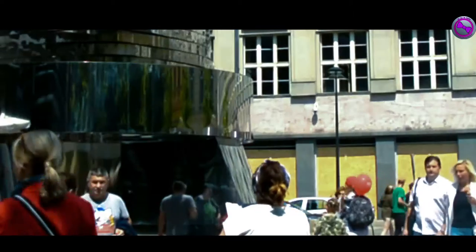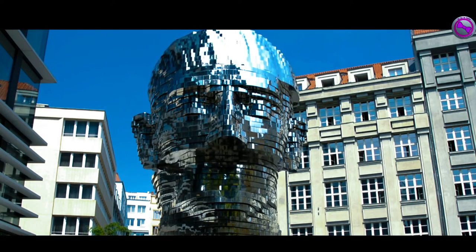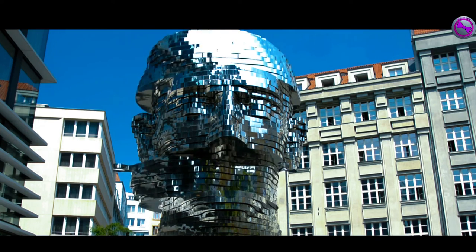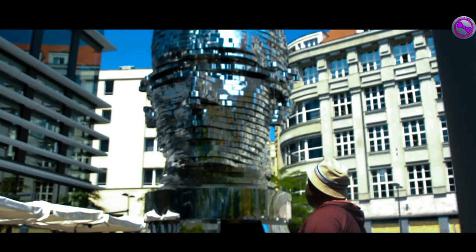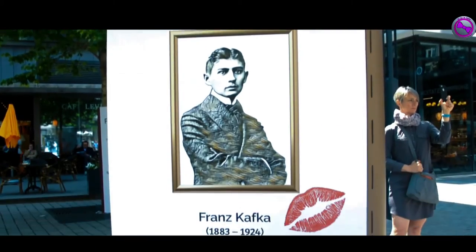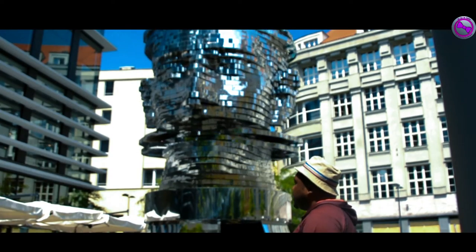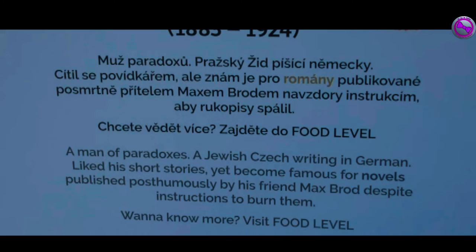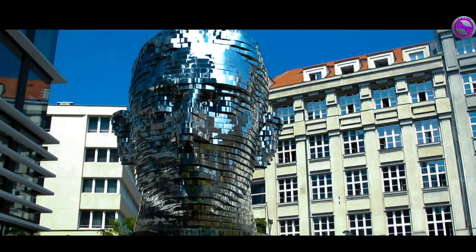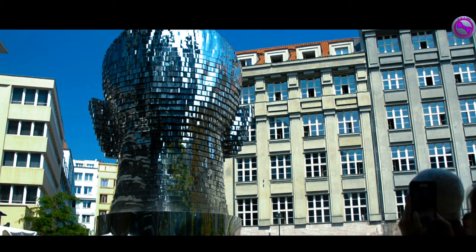Installed in 2014, the enormous mirrored bust is comprised of 42 independently driven layers of stainless steel and weighs in at some 45 tons. This is the spinning head of Franz Kafka, a novelist and short story writer. This is his monument in Prague. The piece brilliantly reveals Kafka's tortured personality and a relentless self-doubt that plagued him his entire life.